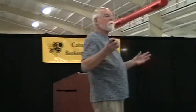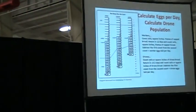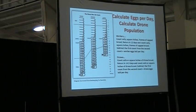And there we go. We did this morning, calculating eggs per day. How many drone eggs per day is a queen laying? And when should she be laying them? And this is, again, another good way to evaluate your queen. Is she doing what she's supposed to be doing, when she's supposed to be doing it? And when do you want drones? You want drones the same time you want queens, during swarm season, whenever your swarm season is.